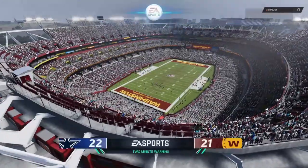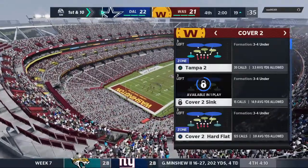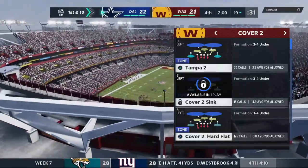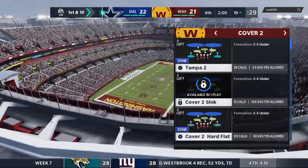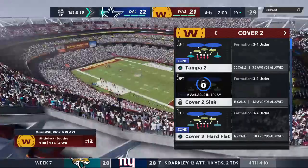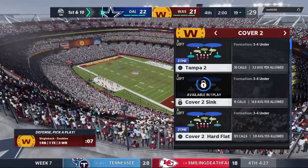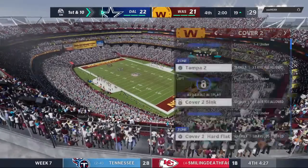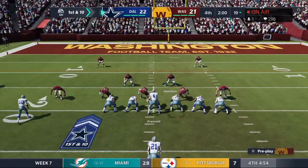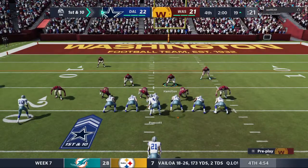Fourth quarter, 2 minutes on the clock in a tight one-point game. So the Cowboys in possession of the football here as we get you reset. They've got a 1st and 10 as they look to try and finish this one off.